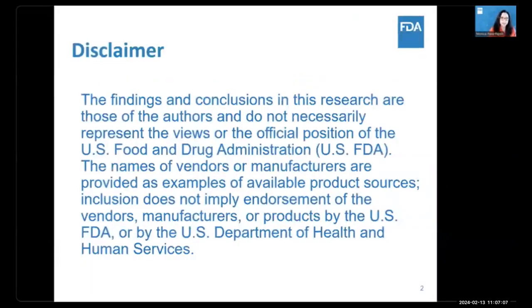But before we get into the presentation, I have to read the disclaimer slide specifying that the findings and conclusions in this research are those of the authors and do not necessarily represent the views or the official position of the FDA. The names of vendors or manufacturers are provided as examples of available product sources. Inclusion does not imply endorsement of the vendors, manufacturers, or products by the FDA or by the Department of Health and Human Services.